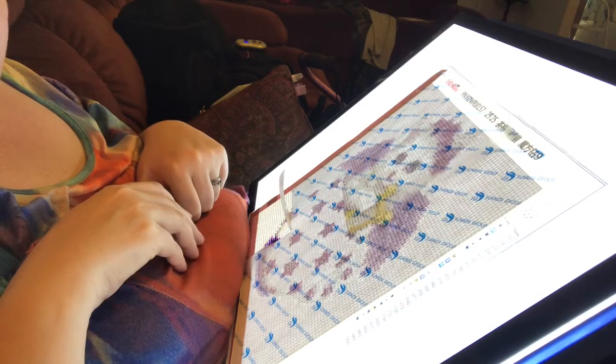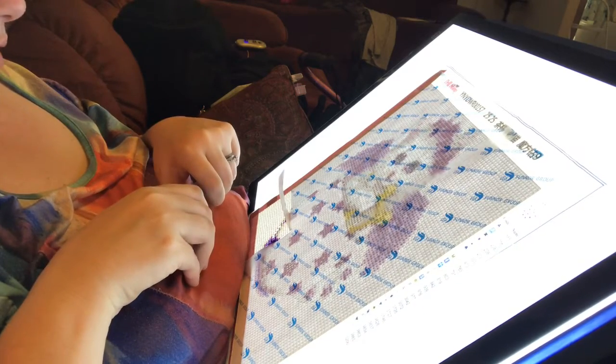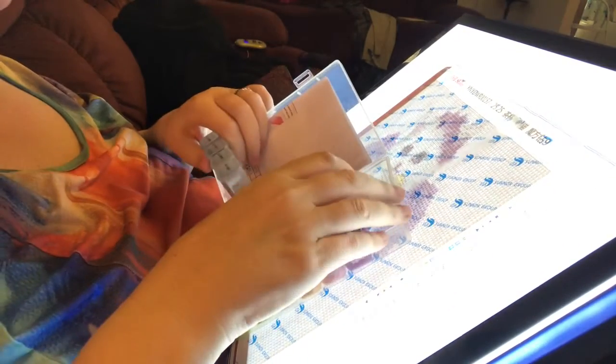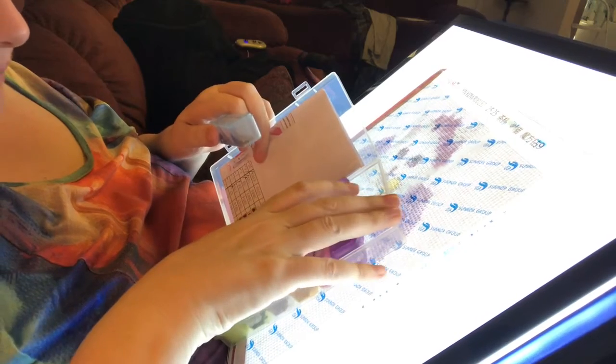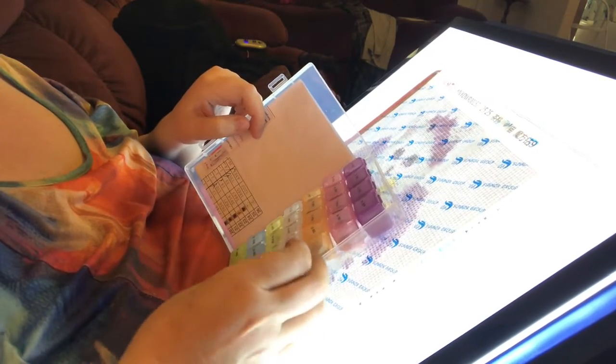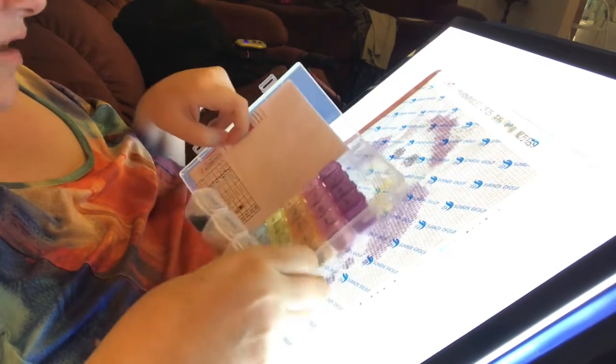Okay, next symbol is R, 3042. Let me find that color. These little ones that I love so much, a lot of them come out very pixelated and really not looking very good.